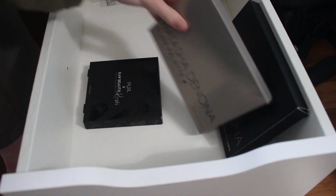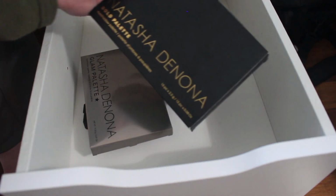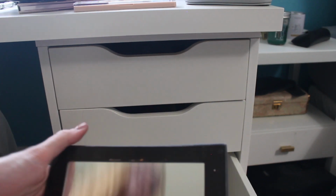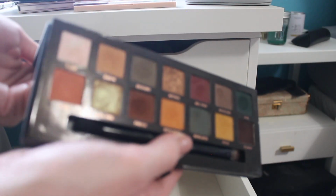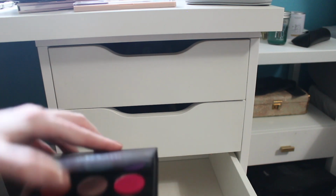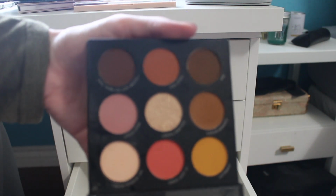And then I have my Natasha Denona Glam palette, which I absolutely love, as well as the Natasha Denona Gold palette. So I decided, since I was opening up those two, I might as well just open up the other ones that were still in containers. So this is the Anastasia Subculture. It's a gorgeous palette, looks like that. This one is the Pure X Raw Beauty Christie. This one's the colorful side. And then it also has a neutral side, like that.